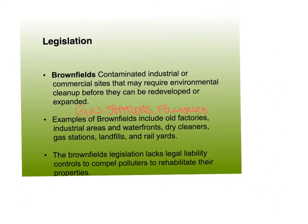There isn't a set way to deal with the contamination. So a lot of the criticism says that, well, they don't really do that much. They haven't fixed a lot, right? And here's one of the main weaknesses: you don't have legal control to be able to punish people that aren't doing what they're supposed to do.